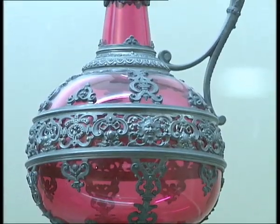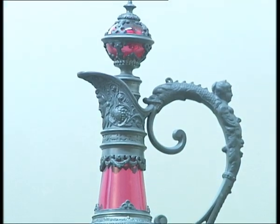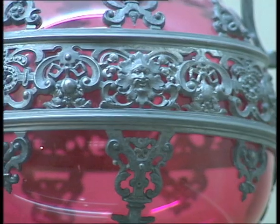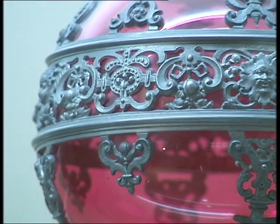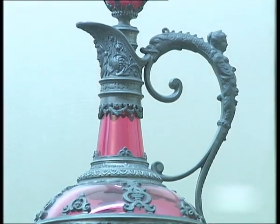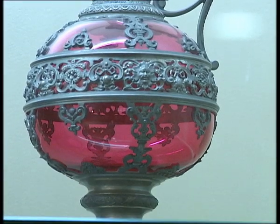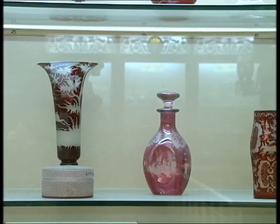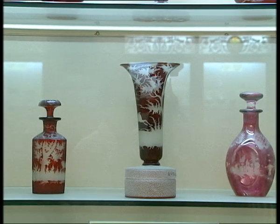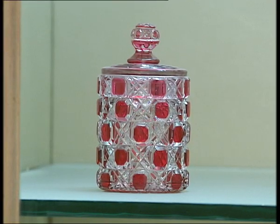A brilliant example of Bohemian overlaid glass is a large tankard with a lid, its red overlay and cut embellished with a knob. This immensely attractive piece is quite outstanding for its exquisiteness. Another Bohemian beauty is a round box which has a unique crackled surface.